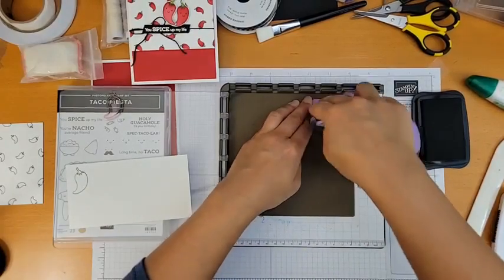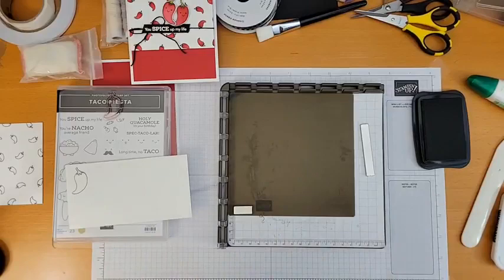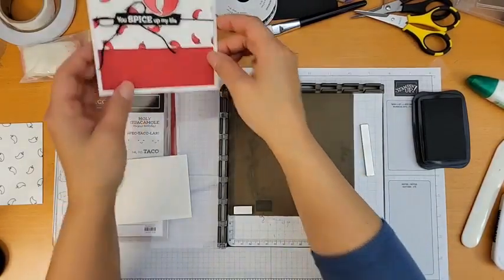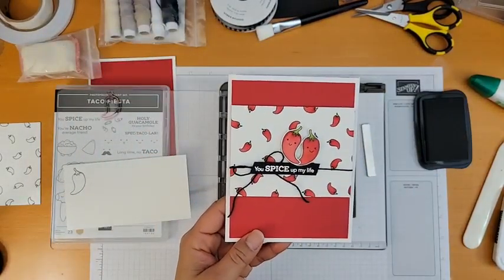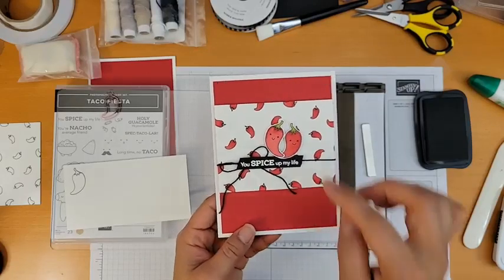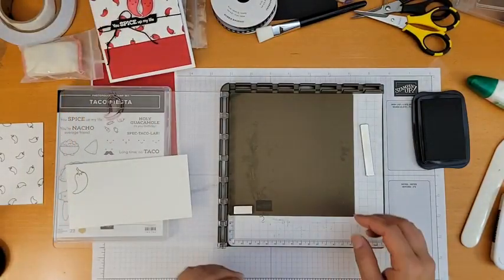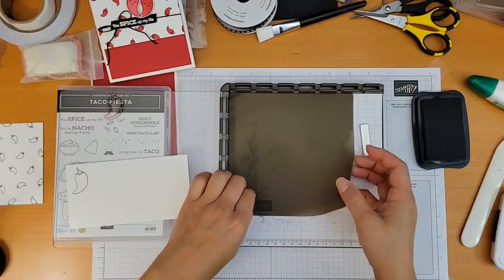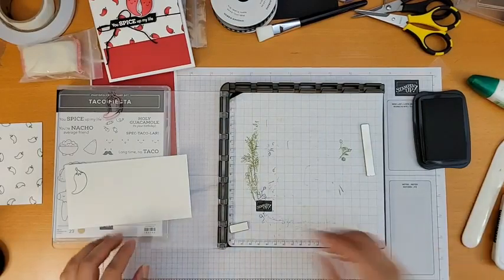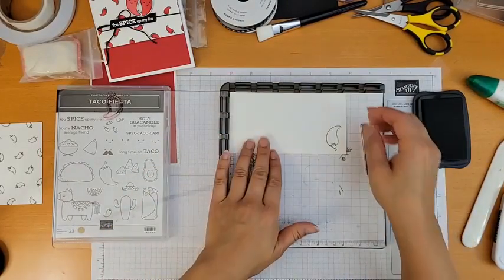So when Yvonne first did her card, she had two chili peppers facing the same way, but I really thought for Valentine's Day I could sort of make a heart shape by making two facing each other. So that's what prompted me to do the mirroring technique. So I can take this away now, and I'm just going to stamp on the other side.